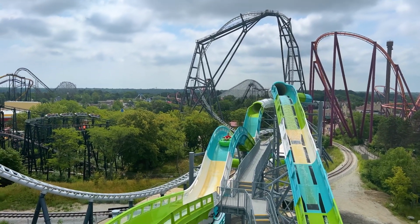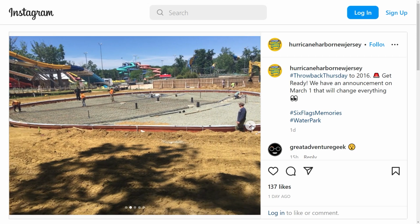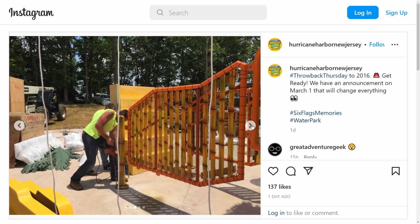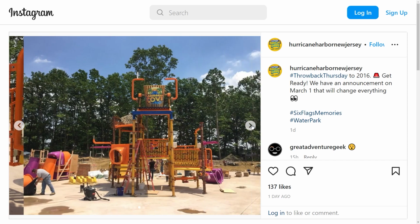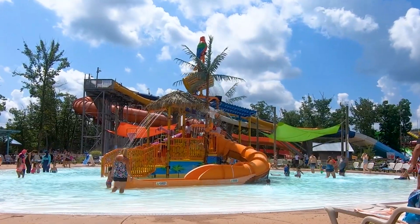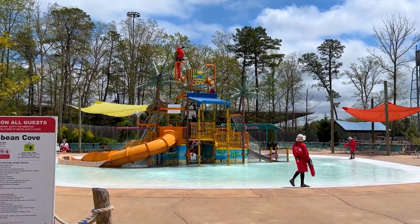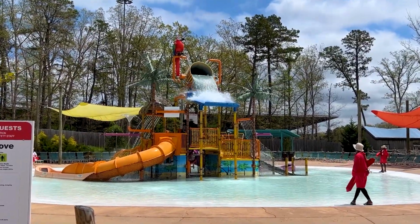No matter how hopeful I am of the reality of that, the teaser post on Instagram was accompanied by construction photos of Caribbean Cove, a water kids playground installed in 2016. This kids area has always seemed a little incomplete, so the additions of a bunch of mini body slides surrounding the area makes perfect sense.